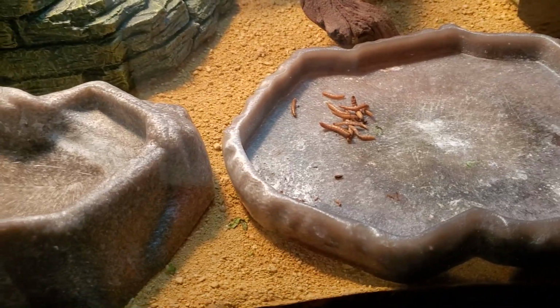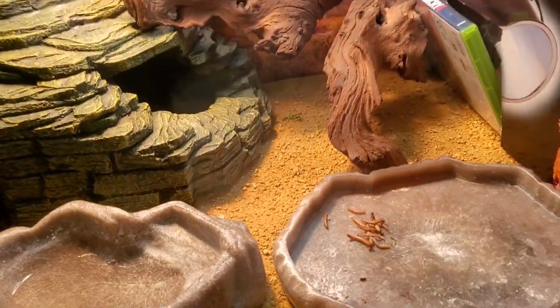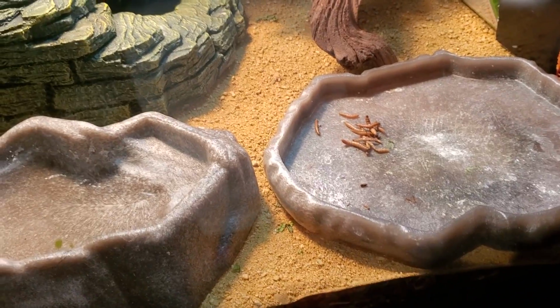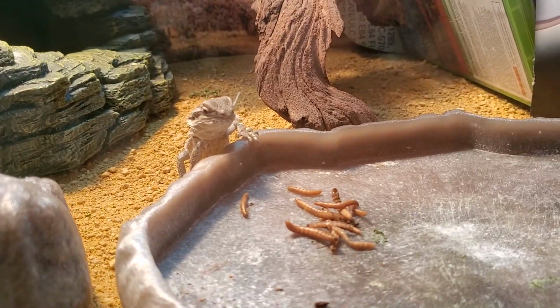Got some canned worms right here. Not sure if the little guy's gonna like them, but he is a fan of mealworms, so. By the way, I'm saying he, but I have no idea of knowing whether it's male or female. Still too young.